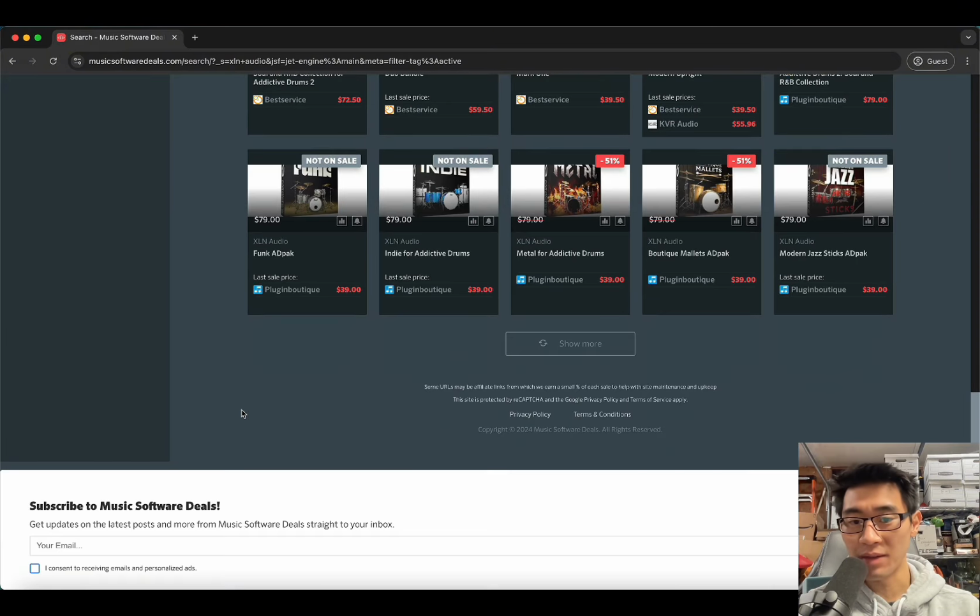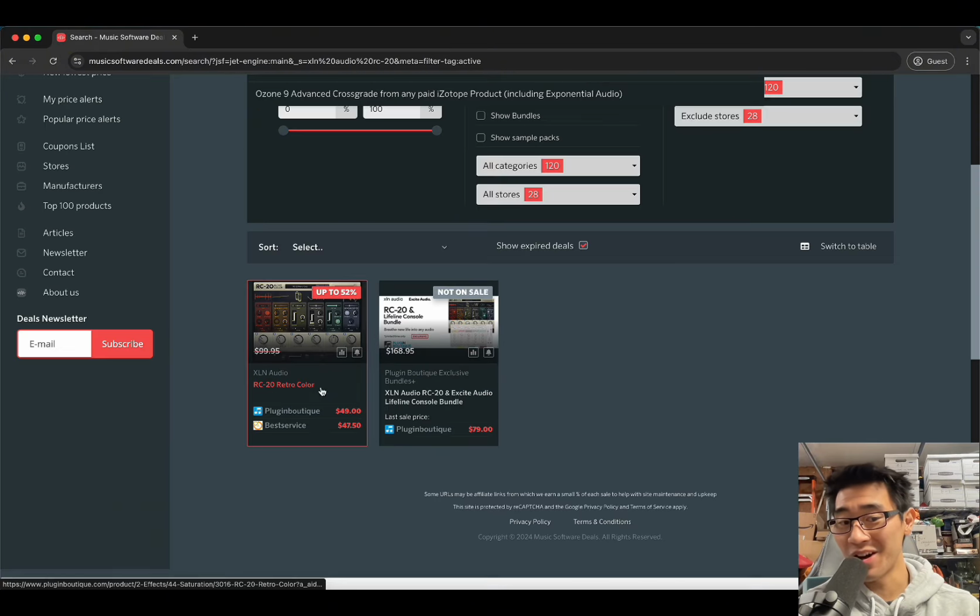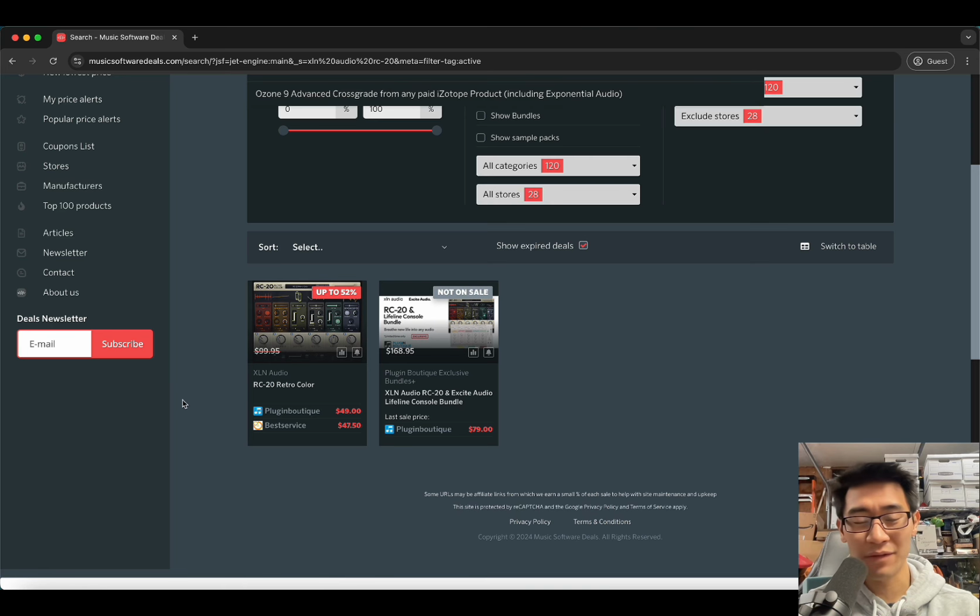RC20, I believe, is 50% off. It's going for like $49. $49, can't beat that price. Going basically for half off. I would recommend you get it if you can.